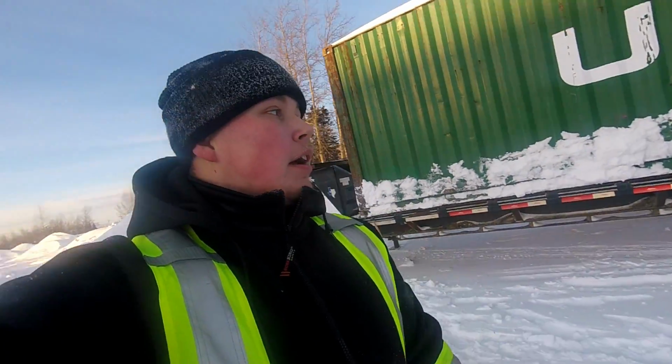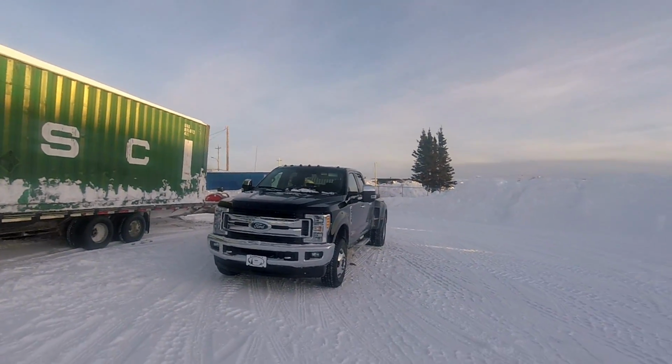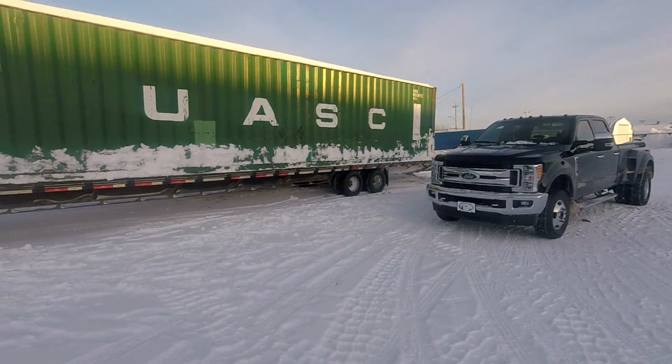So now that that's all tightened up, all we got to do is hook the beast onto this thing and start dragging it.